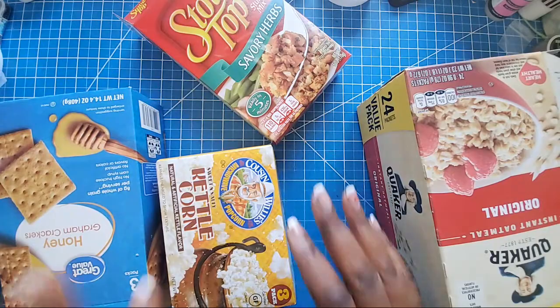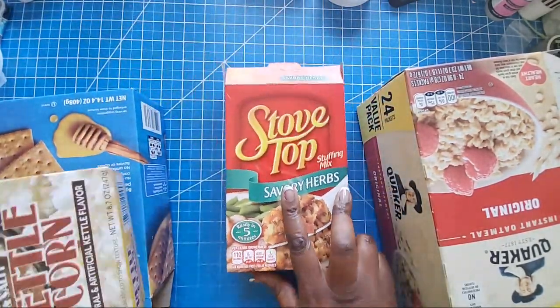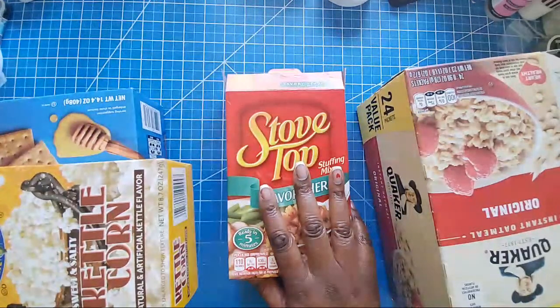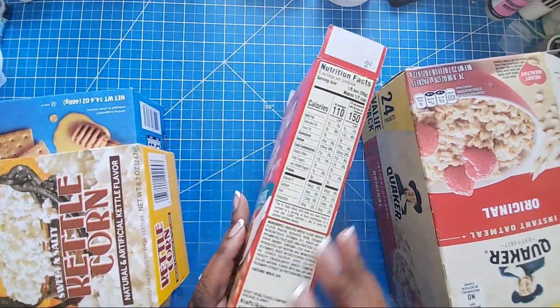Okay, so yeah, so ideas. Look at this, y'all. I know some people also, you can make covers out of these for your journals or your junk journals and things like that, right?